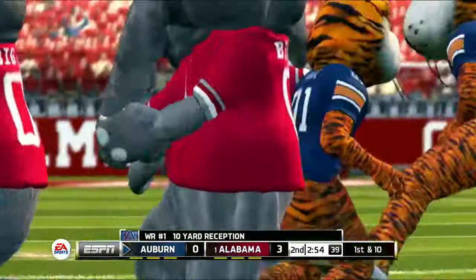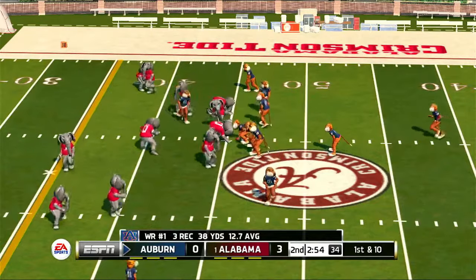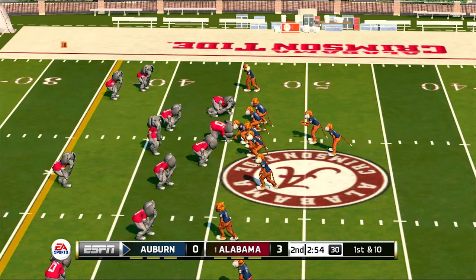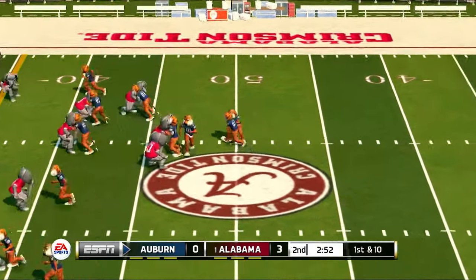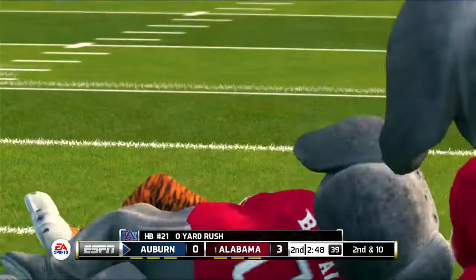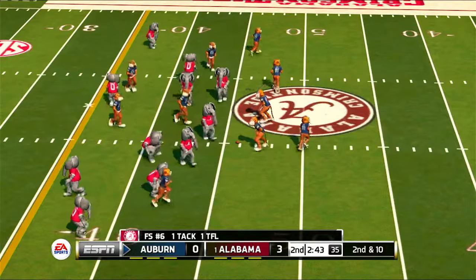And he hits him hard at the 46. Number 32 on the tackle at the 46-yard line. First down. Let's go, D! Down! Blue 8! Back! Run! They'll run it. And he's stopped behind the line. No gain. That makes it second and 10.